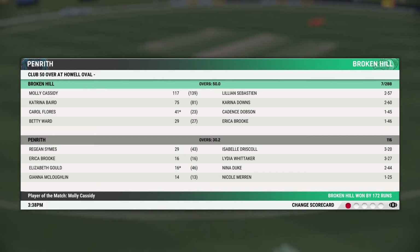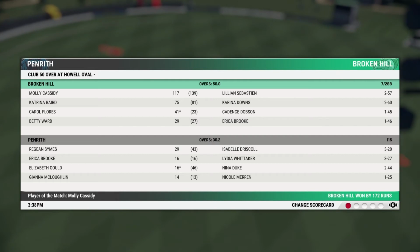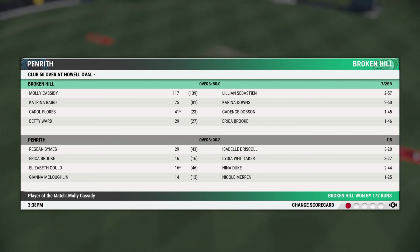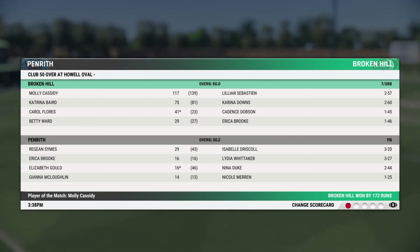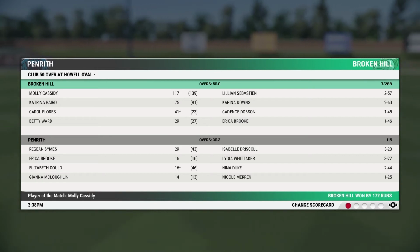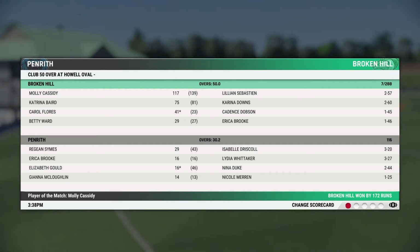So Molly Cassidy, player of the match, 117 for Broken Hill. Broken Hill 7 for 288 off their 50. Penrith dismissed in the 31st over for 116. Wicketkeeper Symes 29, Gould 16 not out, and Gianna McLaughlin on 14. Isabel Driscoll 3 for 20, Whittaker 3 for 27, Duke 2 for 44, and Marin 1 for 25. Broken Hill winning by 172 runs. Player of the match for Broken Hill, Molly Cassidy.